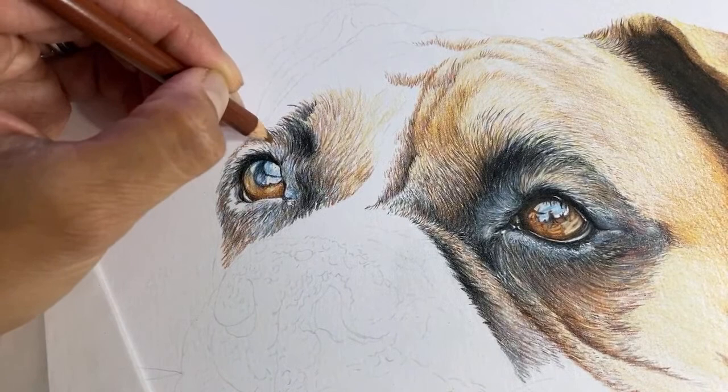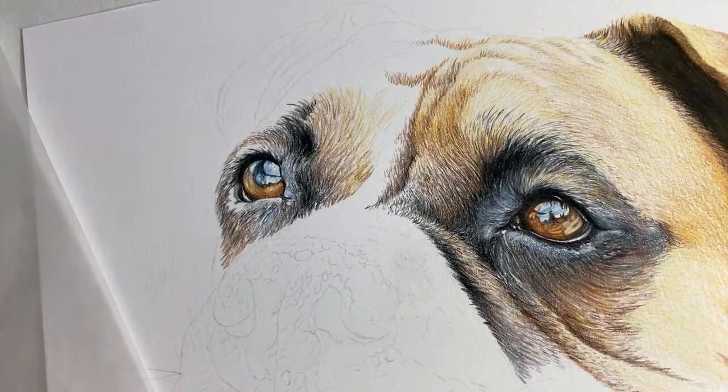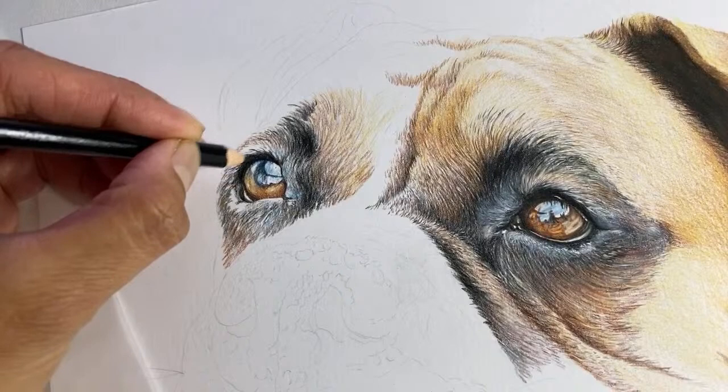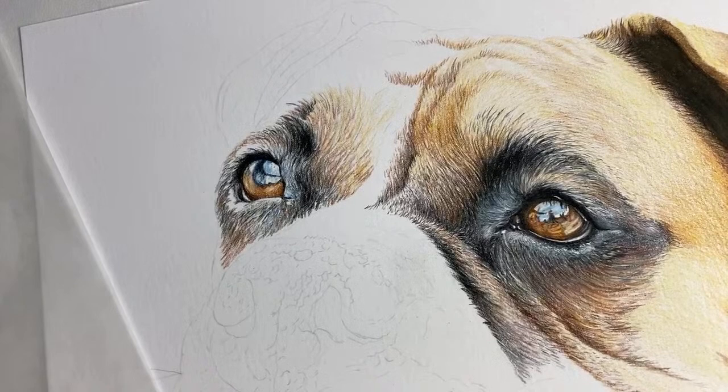Do I start with darker shades or lighter? Being a graphite black and white pencil artist, I start with the dark shades first, just to map out where the darker areas are, but I don't go too dark. Here I started under the lid, then went around the eye and put in these dark shadows. But with colored pencils, it's actually a lot different process.